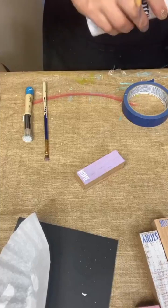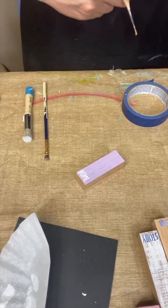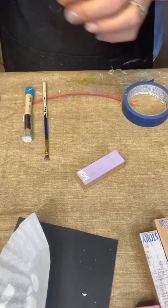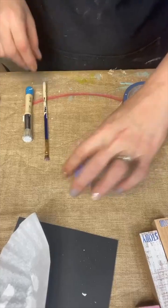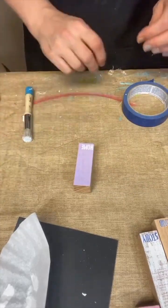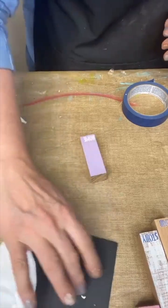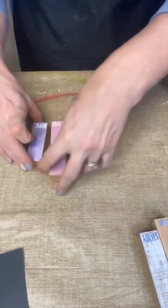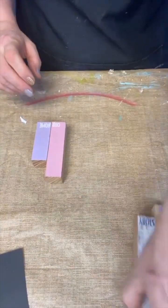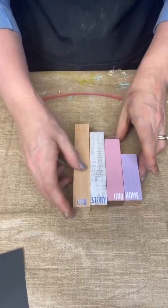So if you see something that you don't like, or you think it's missing, you can take your detail brushes and fill in anytime. Okay. So I'm just getting brushes out of the way. Okay, so let me think about this now. Okay, I've got our story. So this is how it's gonna go.